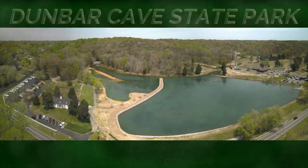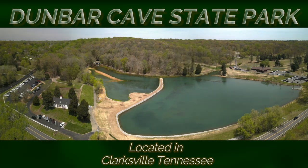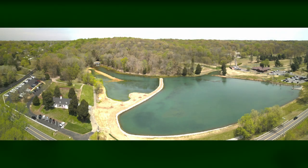Dunbar Cave State Park is a 110-acre historic park and natural area boasting something for everyone, including historical, natural, archaeological, and geological interests, as well as walking trails and the tranquil Swan Lake for families, individuals, and photographers alike.